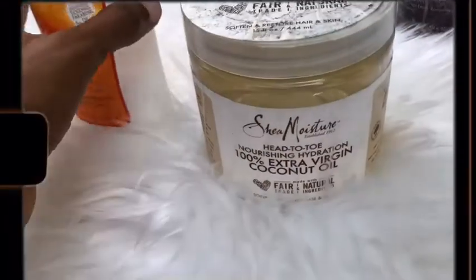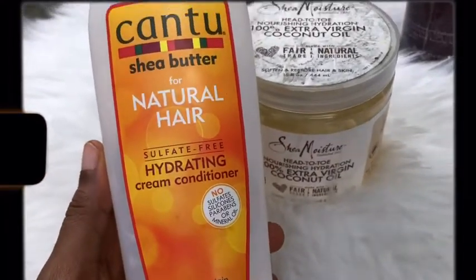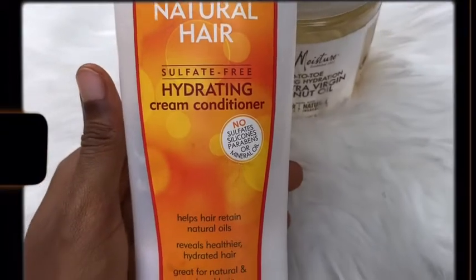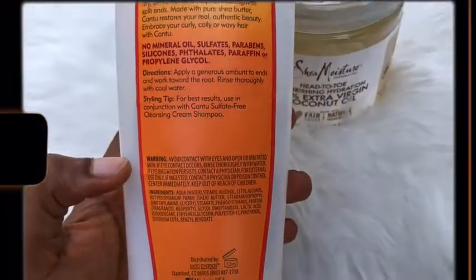And my conditioner, my Cantu Shea Butter Natural Hair Conditioner, sulfate free, as y'all can see. Very good conditioner, good for both natural and relaxed hair.